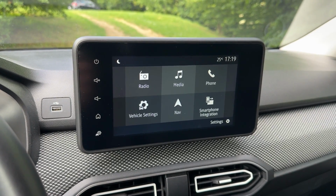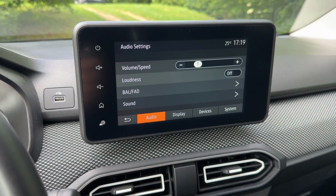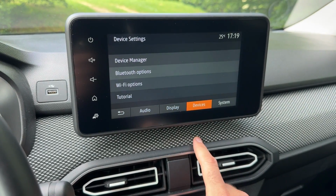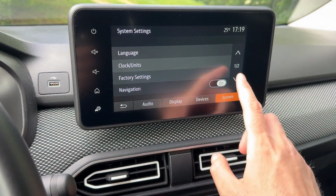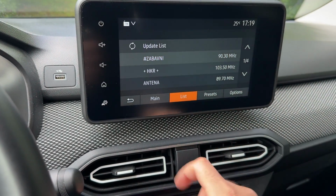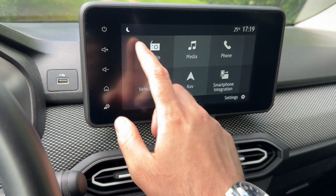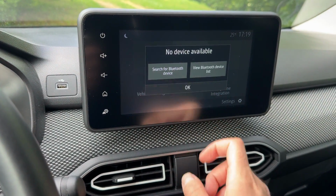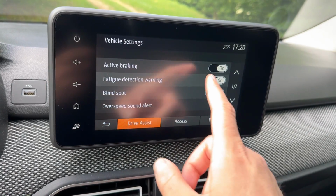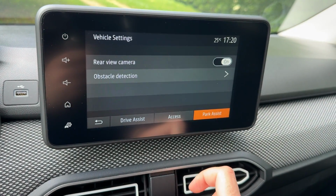So it's a well-known system, and here is your home screen. Here you go to settings. You have the settings for the audio, then display, devices, and system settings. And then here you have the radio, and again it's really easy to use this system. Media, when you pair the device, then phone connection, then vehicle settings. So for access, then drive assist, so you see the list here, and then you can configure them out. Access and park assist.